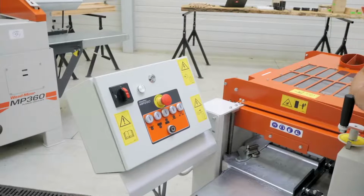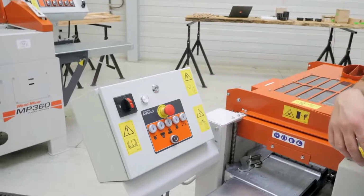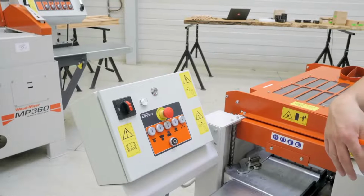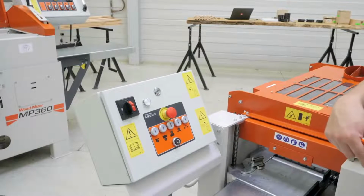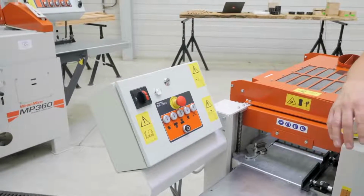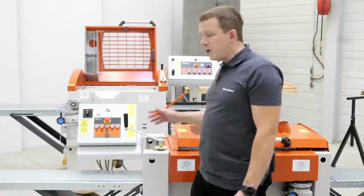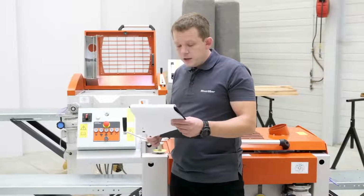You would save on electricity and on spare parts, and this is actually very similar to the whole Wood-Mizer idea of working with machines. We don't want to waste anything. We like to make sure that if there is something that can be preserved, be it a thinner kerf, spare parts, electricity, whatever, it can be done with our machines.